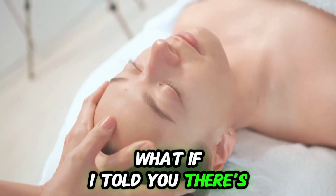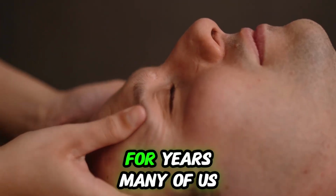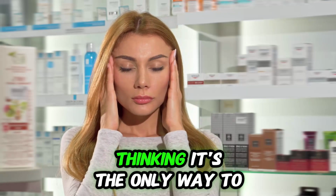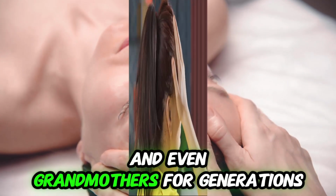What if I told you there's a small hidden spot on your head that can melt away a headache in just minutes without a single pill? For years, many of us have reached for pain relievers at the first sign of a headache, thinking it's the only way to find relief. But there's a quiet secret that few people know, one that's been used by skilled therapists and even grandmothers for generations.